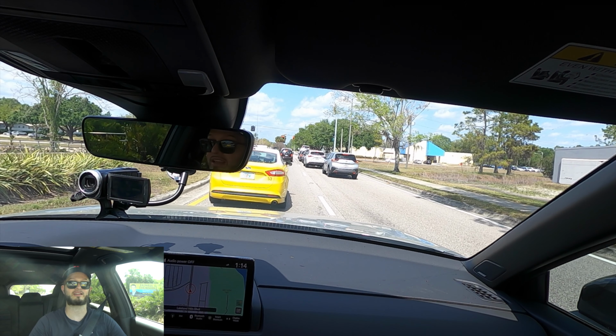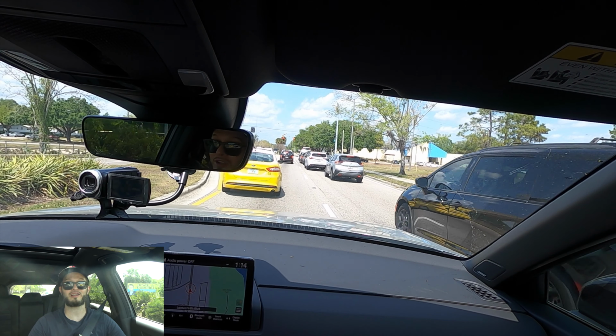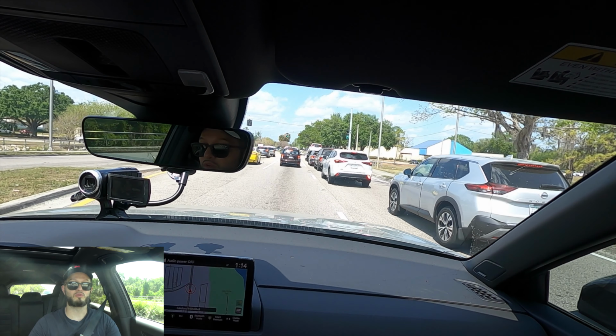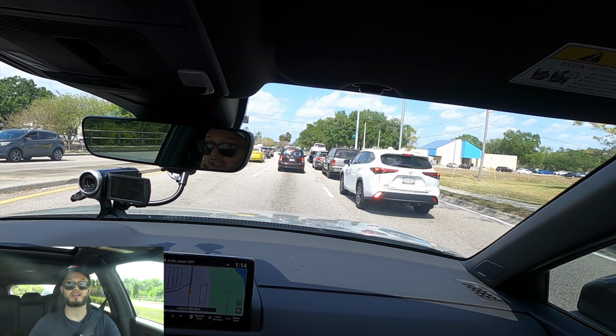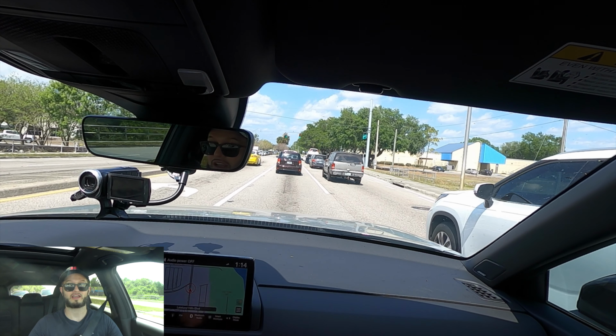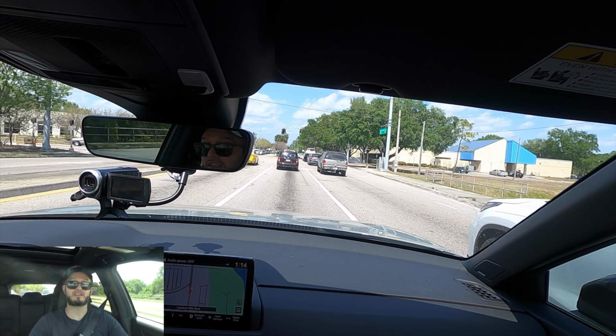Taking me to the second thing that I like is you can actually tolerate the B mode or the paddles to make the regenerative braking more aggressive, and you could still use it as a daily drive. Because look, I have it full and I'm still rolling, but I'm still getting power.